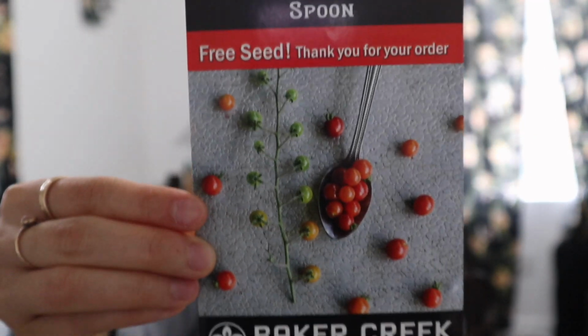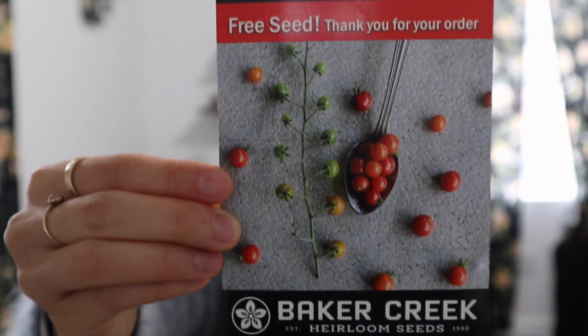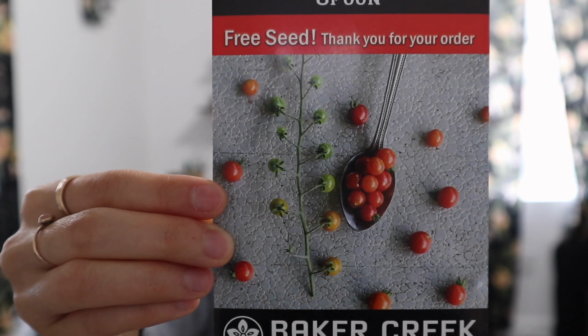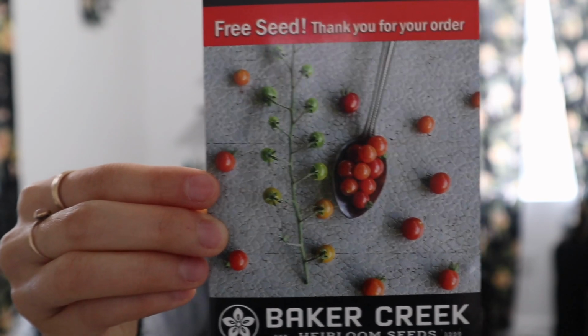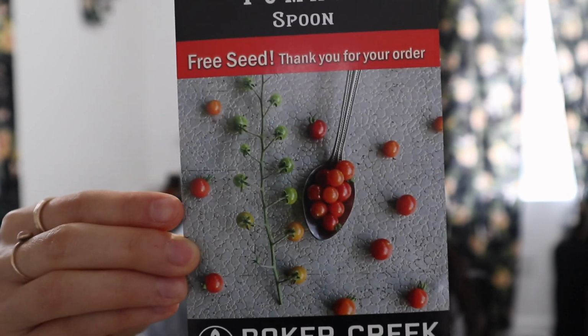And lastly, since Baker Creek gives you some free seeds with your orders, we have one free seed packet, and this is a spoon tomato. These are so cute. They're very tiny, so I'm not sure if I'm actually going to grow these because I just don't know if I want to pick such tiny little tomatoes. They'll take a lifetime to pick off of the plant, but they're really fun, so we'll see.